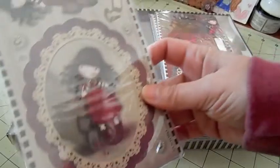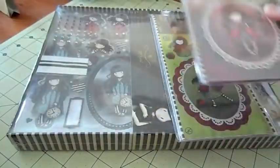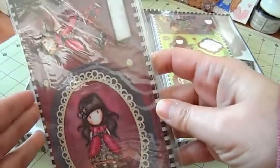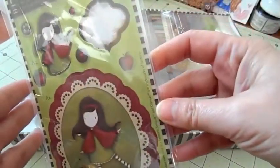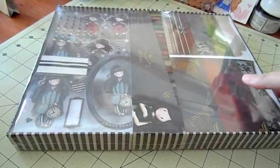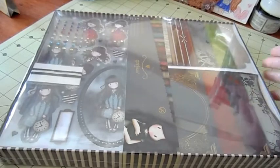And then I have this one. And this one. And this one. And then I have the Ultimate Card Kit. And this is a really huge kit here. It's got tons of things in here. Trying to get it so it's not clear. Let's see if I bring up the camera.